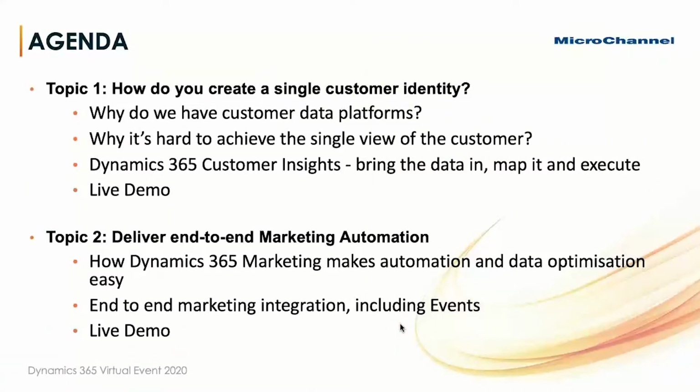Firstly, we're going to cover how you create that single customer identity. It's been an elusive goal for many organizations for a number of years, and it's getting more and more challenging to do that. That's really why we have customer data platforms today. So we're going to explain why it's so difficult to get that view, and then how Dynamics 365 Customer Insights allows you to bring in that data, associate it to an individual customer, and then action that. Then Nigel is going to jump into a live demo of Dynamics 365 Customer Insights, and you can see it in action.